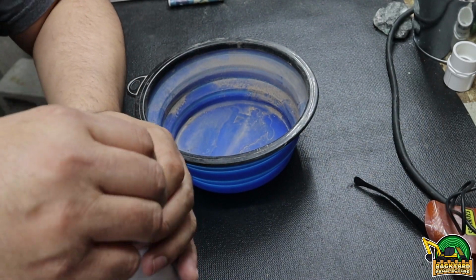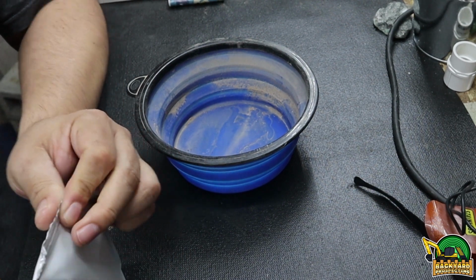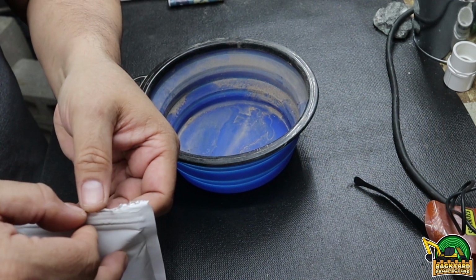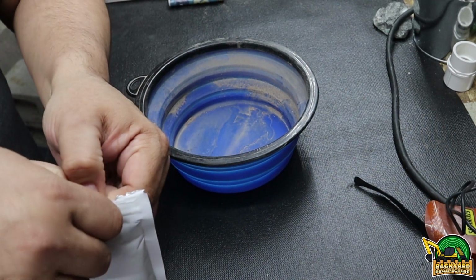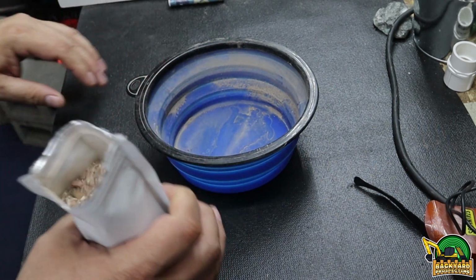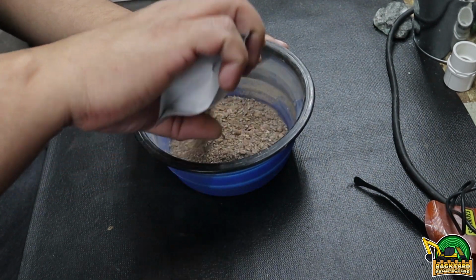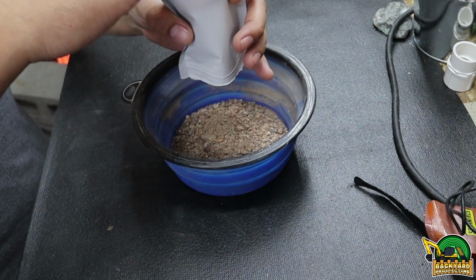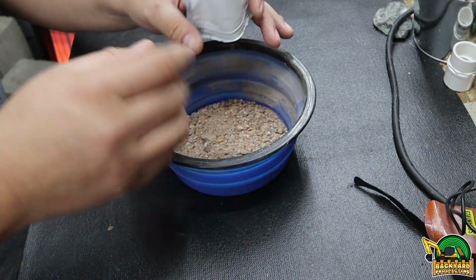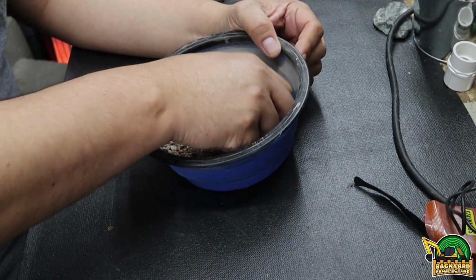All right, so let's dump this out and take a quick look at the product we're working with. And then if we need to, we'll classify it out, shake it down a bit. But we'll take a look first, see what we got. It's Superstition Mine stuff, so only a few bigger pieces. Honestly, I could probably just pick out the above quarter inch pieces with my fingers. There's only like two or three anyways.